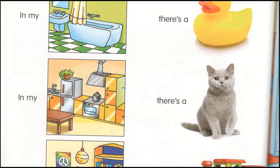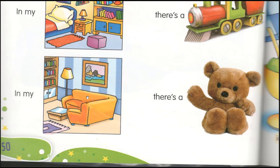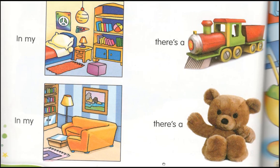In my kitchen, there is a cat. In my bedroom, there is a train. In my living room, there is a teddy bear. Very good.